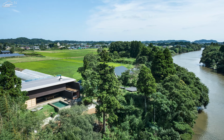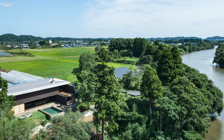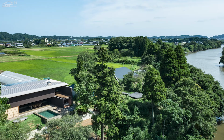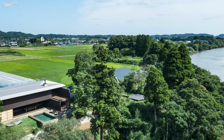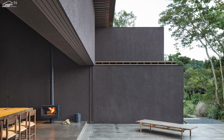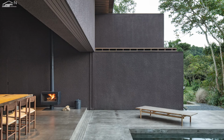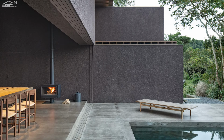Situated by the river, the house takes full advantage of its natural surroundings. Large windows and sliding doors allow for ample natural light and ventilation, creating a connection between the interior and the serene outdoor environment. The presence of a river provides a cooling effect, while the sound of flowing water enhances the sense of tranquility within the space.